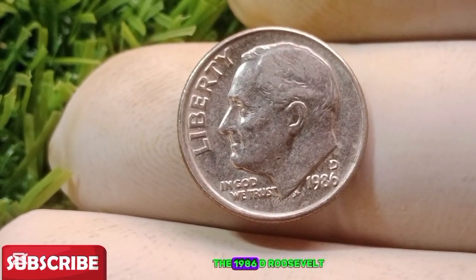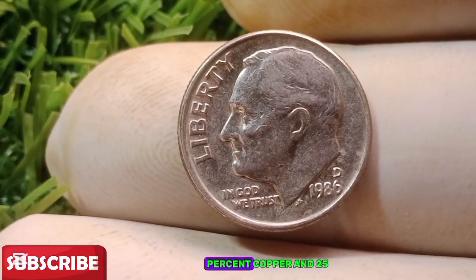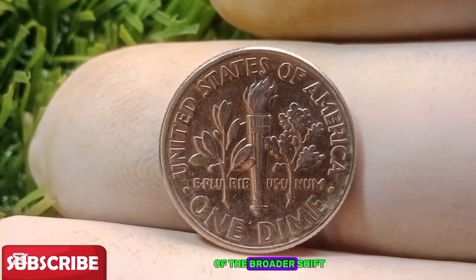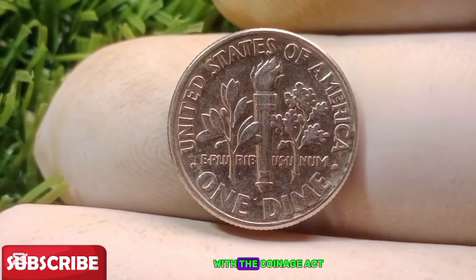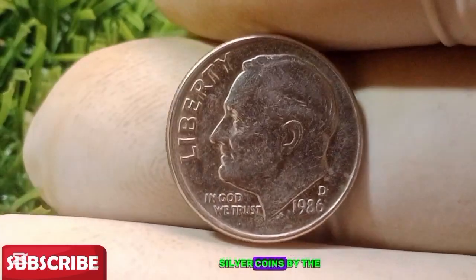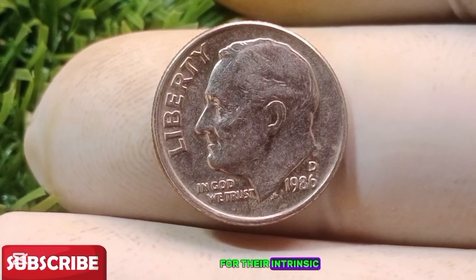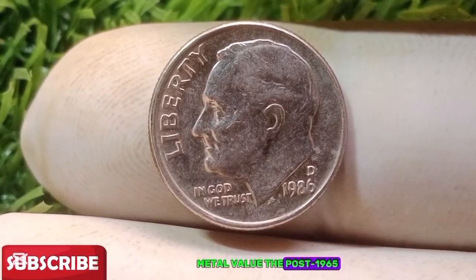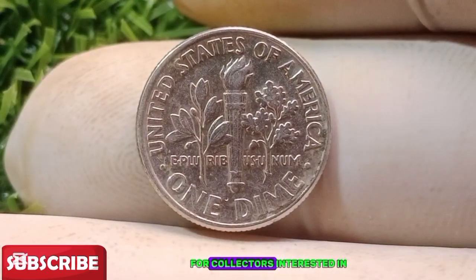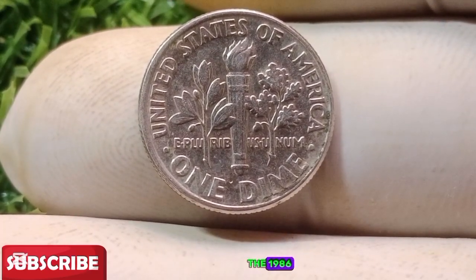The 1986 D Roosevelt dime is composed of a clad composition featuring outer layers of 75% copper and 25% nickel bonded to an inner core of pure copper. This was part of the broader shift away from silver coinage that began with the Coinage Act of 1965 due to the rising cost of silver and the hoarding of silver coins by the public, although the dimes of the pre-1965 era remain popular for their intrinsic metal value. The post-1965 clad dimes such as the 1986 D issue have grown in importance for collectors interested in modern numismatics and error varieties.